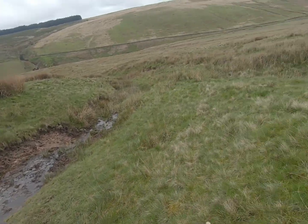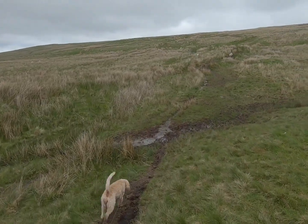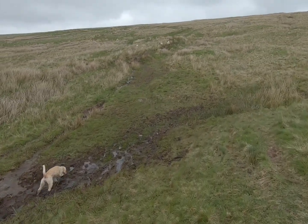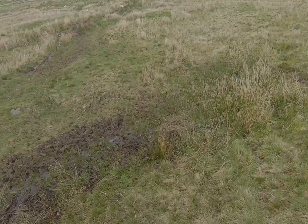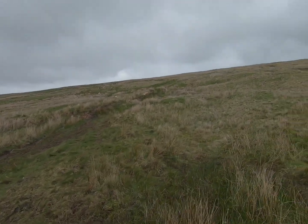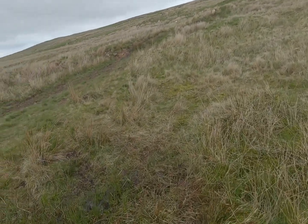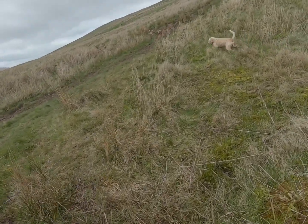Boggy, exceptionally boggy, not enjoyable at all so far. If I'd known it'd been like this, I would have come in the height of summer, but you know, I haven't been here before. It's extremely boggy. She's going to be absolutely filthy after this. So there's constant streams and things to cross.